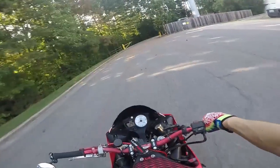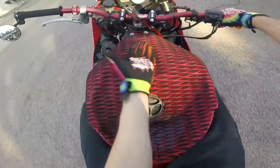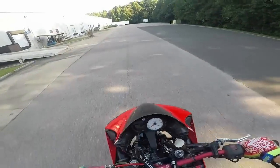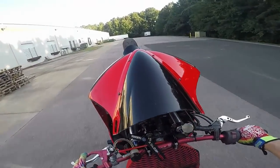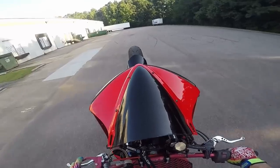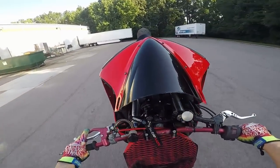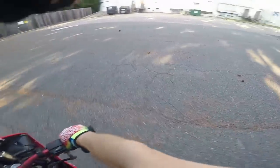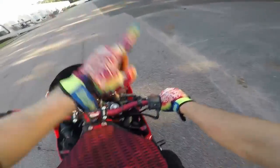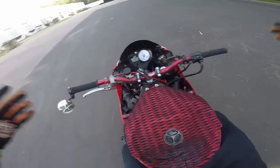That's probably not cooling it off at the same time. Controlled stand-ups. Let's do a controlled stand-up wheelie. Woo! You can see how I'm a little wobbly there. Going that way, I always want to go in that direction. Bad. No. Bad bike. Don't go that way. I'm gonna get hurt. You're gonna die. And I'm gonna have to fix you.